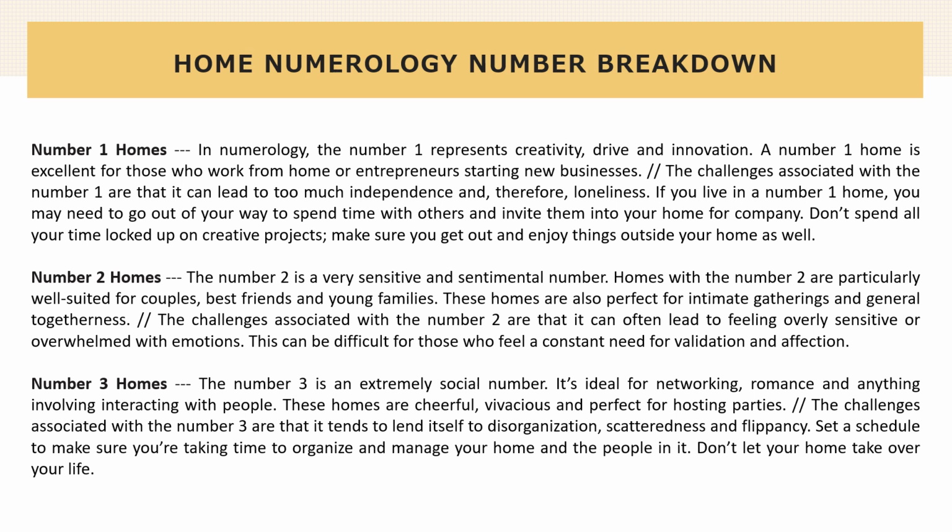The number 3 is an extremely social number. It's ideal for networking, romance, and anything involving interacting with people. These homes are cheerful, vivacious, and perfect for hosting parties. The challenges associated with the number 3 are that it tends to lend itself to disorganization, scatteredness, and flippancy. Set a schedule to make sure you're taking time to organize and manage your home and the people in it. Don't let your home take over your life.